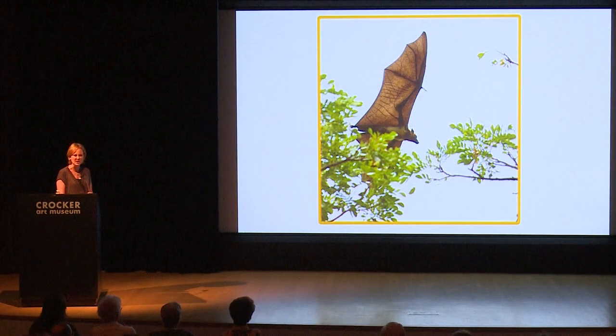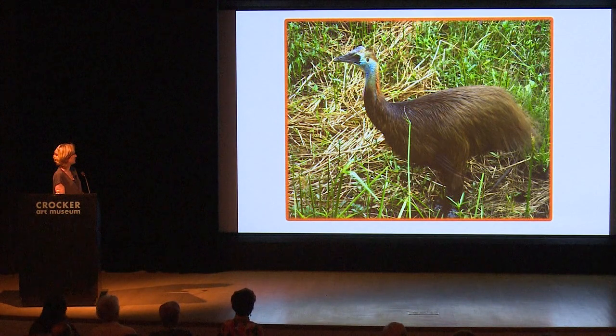And here's one flying, and it really looks like a fox. And that for me kind of brought it home, this term flying fox. I was like, oh yeah. And here we have the cassowary again. This is beautiful, beautiful coloring here.